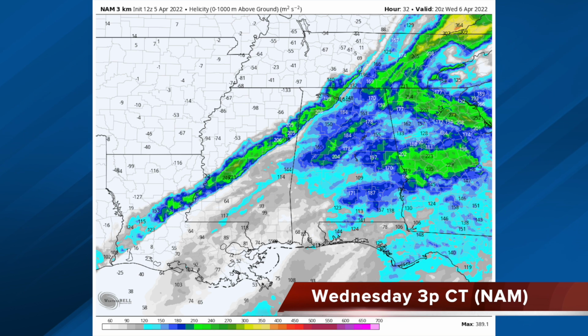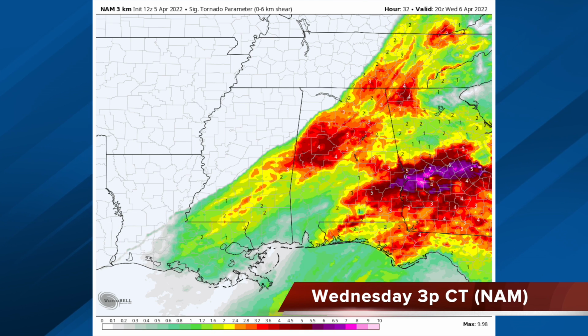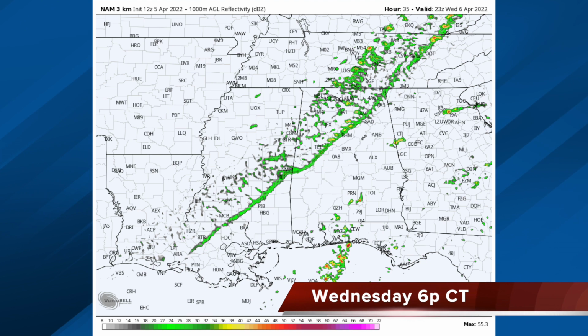The storm relative helicity values have increased a little bit in modeling, which kind of brings to the table the chance of a few isolated tornadoes within that line. This is the STP. We're now starting to see some values in the 3 and 4 unit range. So the main concern will be from strong straight line winds and hail, but again, there might be an isolated tornado.